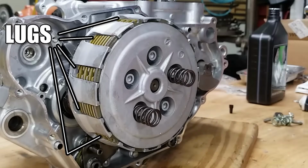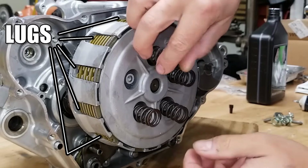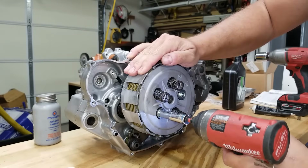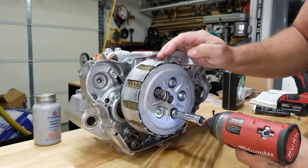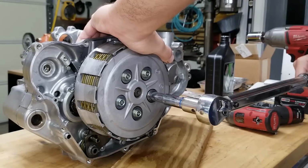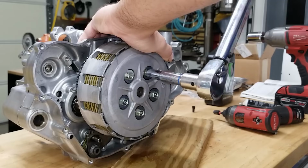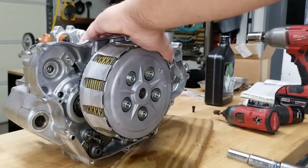This can result in the lugs on your clutch fibers contacting unevenly, causing there to be more pressure on some of the lugs than the others, and this actually resulted in my clutch exploding, which you'll see later in this video when I upgrade the clutch. Luckily that didn't happen until about 15 hours of use, but long story short, that's why you should always replace these components if you have the funds.